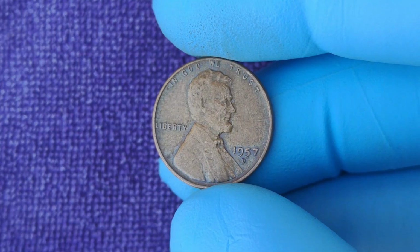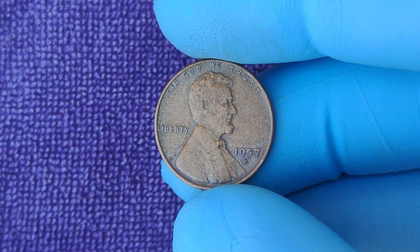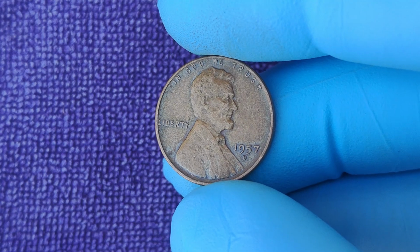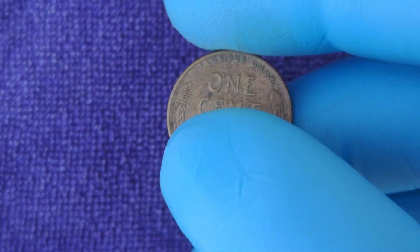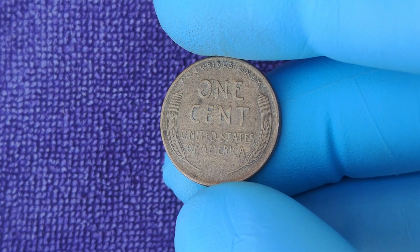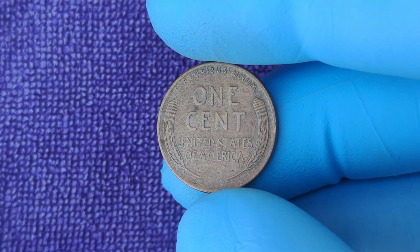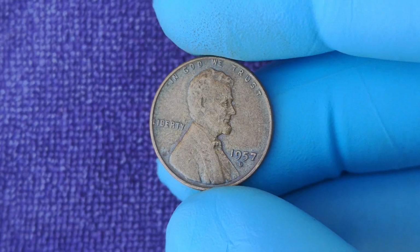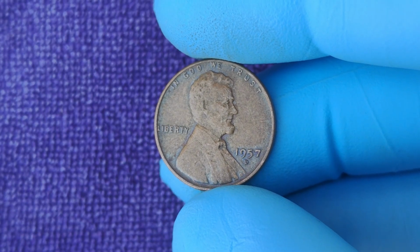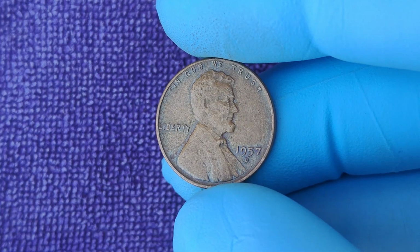This coin was struck in 1957 at the legendary United States Mint, specifically at its Denver facility. That's what the small D mint mark under the date stands for. Denver. In the late 1950s, America was booming. Rock and roll was rising. Classic cars were cruising the highways, and millions upon millions of pennies were being produced for everyday commerce.